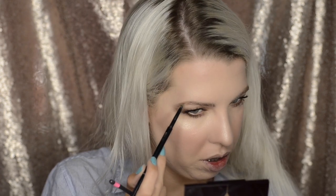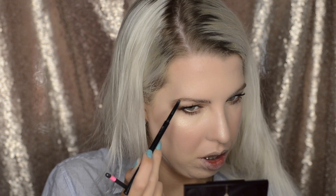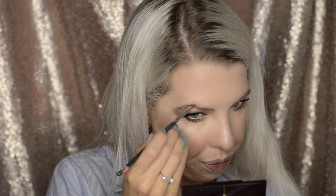And if you like a little bit more definition in your brows, I'm going back with the Anastasia Beverly Hills Brow Wiz, and this one is in taupe. Excuse my expression, I don't know what's going on with that. Locking them in place with the NYX Control Freak eyebrow gel.